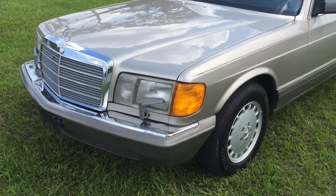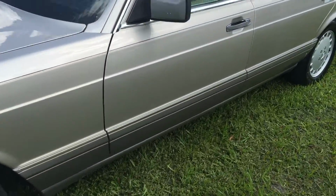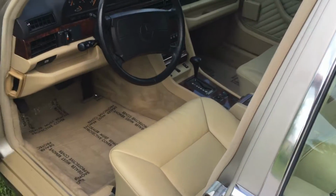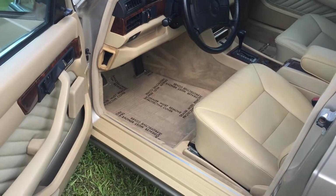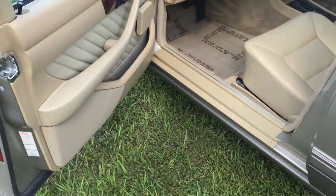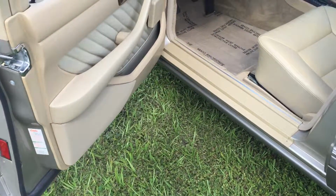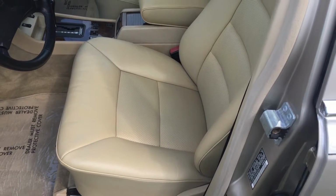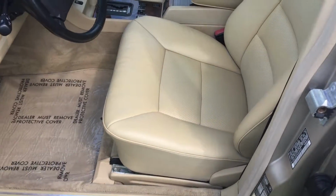The most valuable car next to the SL, but the most valuable sedan for sure. With all the creature comforts that were available back in 1991, this is the top-of-the-line luxury car of its time. What I want to focus on is basically the condition of the car. That's what you're all after.